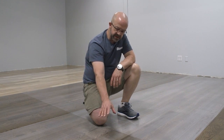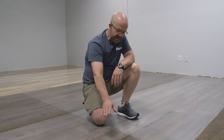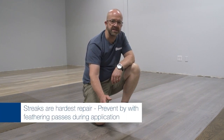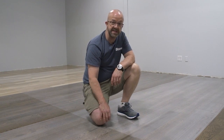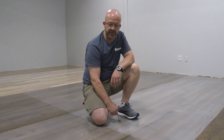So we tried to do a repair where we did a single coat, where we were going to do an additional coat. You can still see both of them. And the real point to this is, during your application, go ahead and make those feathering passes to take out any of those top streaks. It's very difficult after the fact, especially if you're working on a darker stained floor, or you're working on a dark species and you're trying to put this product on, it's going to be real hard to get those streaks and stuff out of the floor.